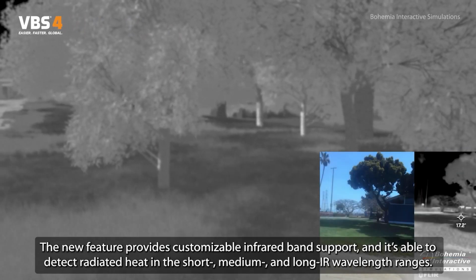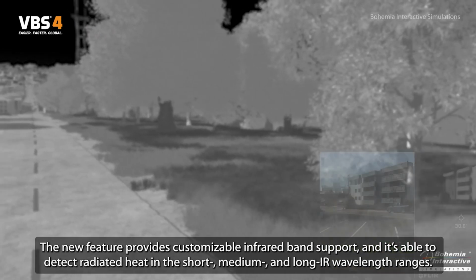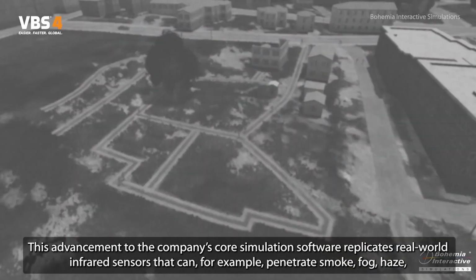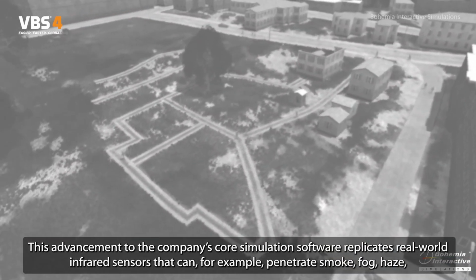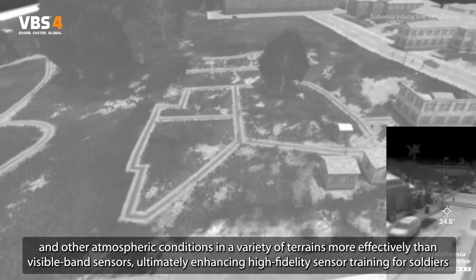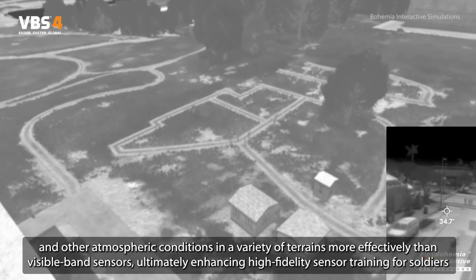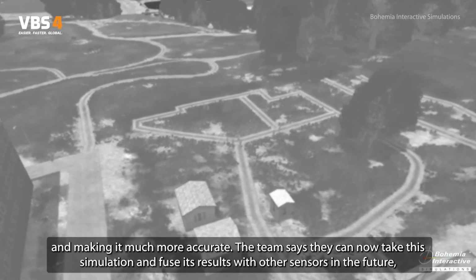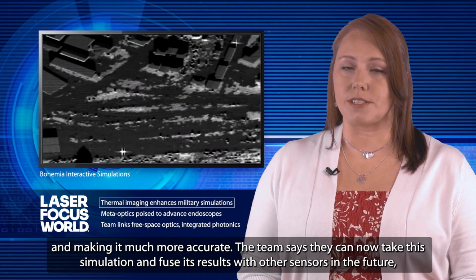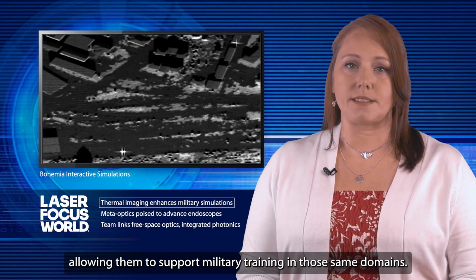The new feature provides customizable infrared band support, and it's able to detect radiated heat in the short, medium, and long IR wavelength ranges. This advancement to the company's core simulation software replicates real-world infrared sensors that can, for example, penetrate smoke, fog, haze, and other atmospheric conditions in a variety of terrains more effectively than visible band sensors, ultimately enhancing high-fidelity sensor training for soldiers and making it much more accurate. The team says they can now take this simulation and fuse its results with other sensors in the future, allowing them to support military training in those same domains.